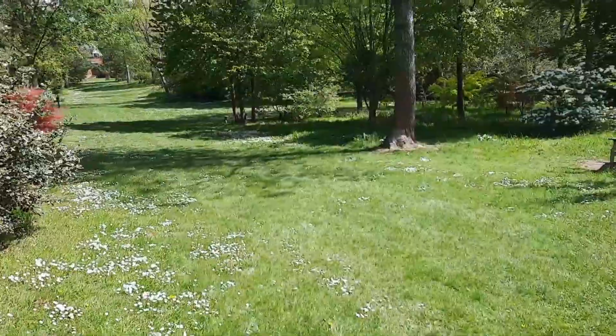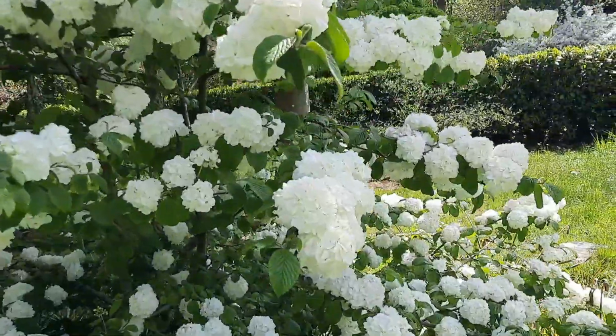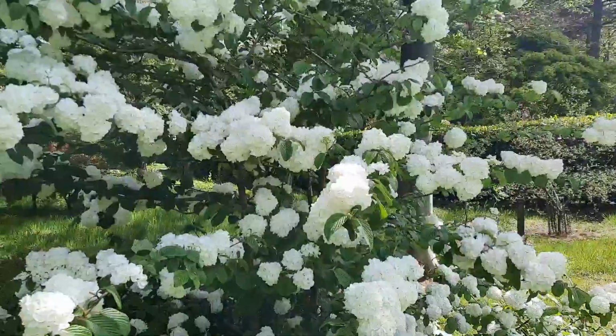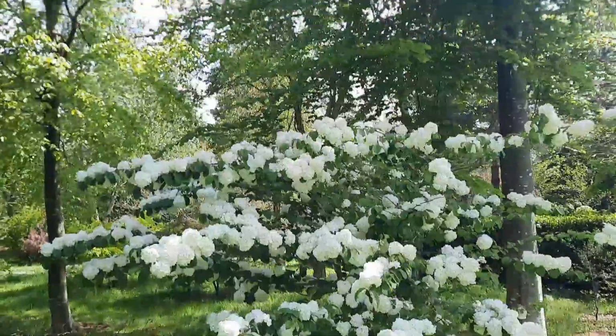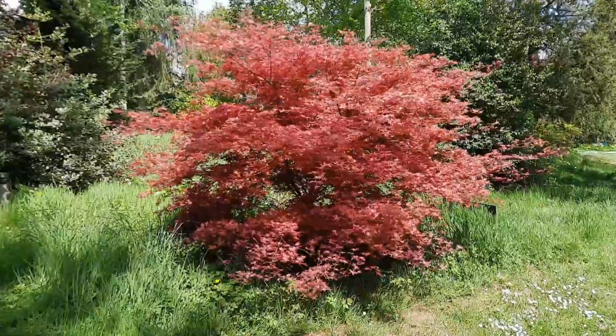Tiny little circles, absolutely stunning. And we put it in contrast with this beautiful Acer.